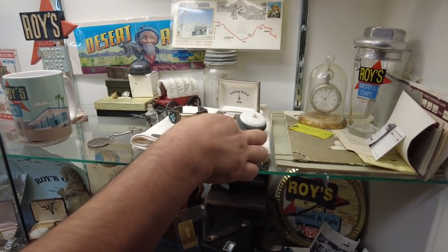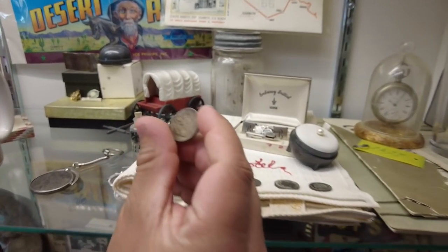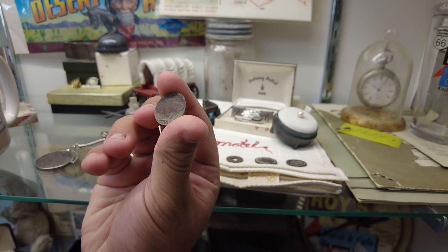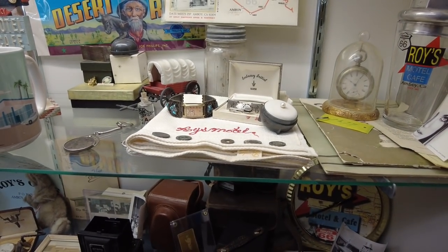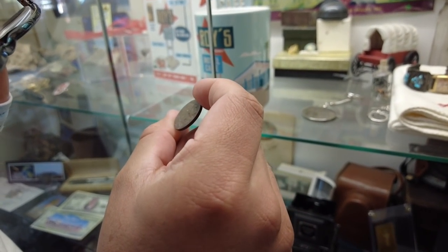Then we have a few of these little Indian heads. Those are very rare to come across. I've never come across one of those ever. I think this one has a date on it, if I remember seeing it somewhere. I think it's too rusted to see.